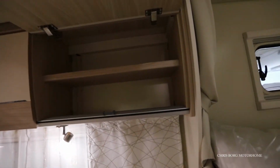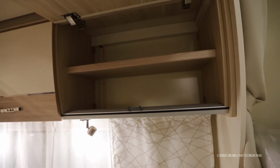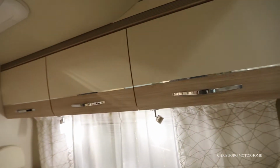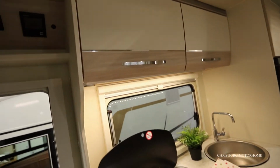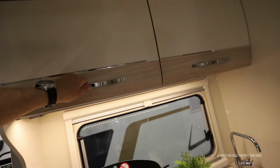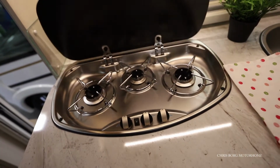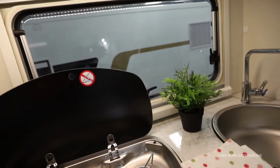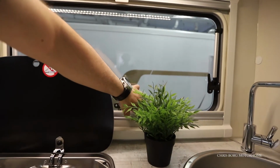Here we have some cabinets with ledges, both on top and the bottom shelves. You also have some storage up there, if you like. Also here in the kitchen you have two cabinets. And a three burner hob. And here you also have full fly screen and blinds on the window.